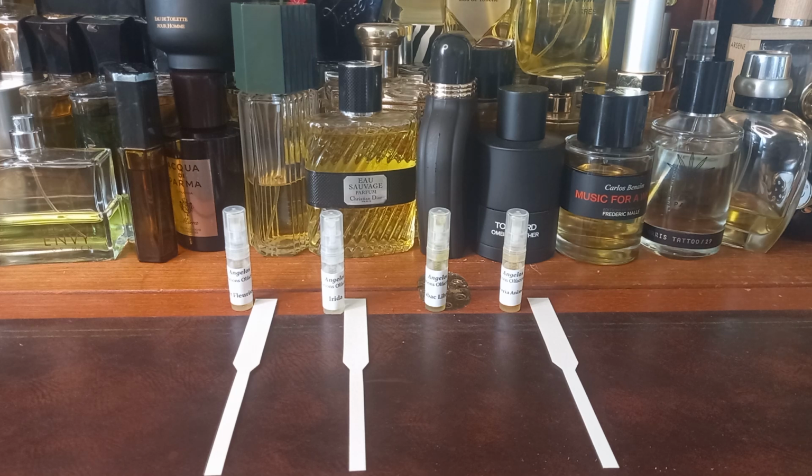Tobacco and hay seem to be quite commonly used together. Certainly in modern perfume and certainly in niche and indie perfume now. Tobacco and hay, I think they complement each other, or they must complement each other, because you see it a lot. Obviously there's tobacco in this.